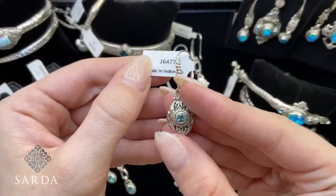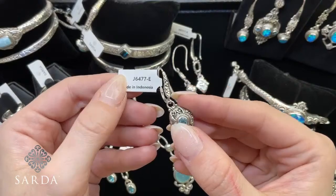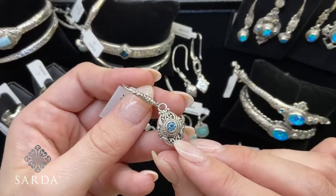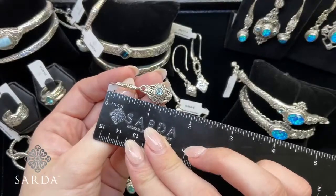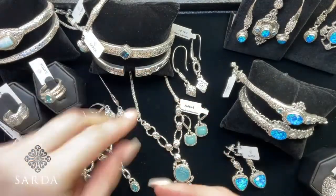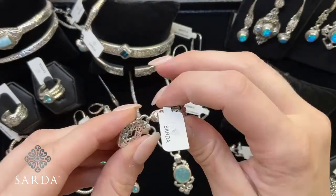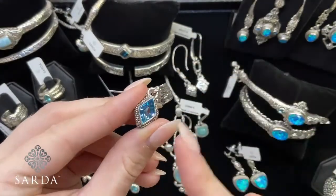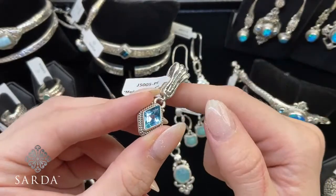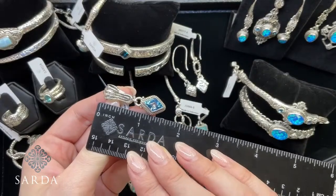All right, we've got these earrings. J6477 Swiss blue topaz earrings, $79.99. Hammered ear wire, and then we've got that tree of life detailing surrounding the topaz, 1.5 inches there. And then we've got J5005, the bamboo and hammered Swiss blue topaz pendant enhancer for $89.99. I love how she's done the diamond shape, but you can see those step facets, so they kind of look like lines through there. Really brings out the color on this. This is about 1.5 inches.